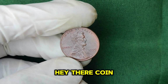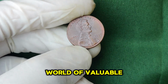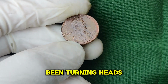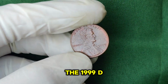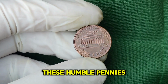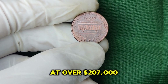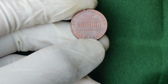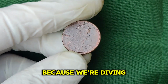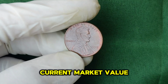Hey there, coin collectors and treasure hunters, where we dig deep into the world of valuable coins. Today, we're focusing on a coin that's been turning heads in the collecting community, the 1999 D Lincoln penny. Believe it or not, one of these humble pennies is currently valued at over $207,000. Yes, you heard that right. So what makes this penny so special? Stay tuned because we're diving into its fascinating history, key details, and current market value.